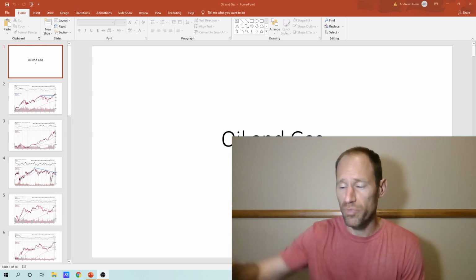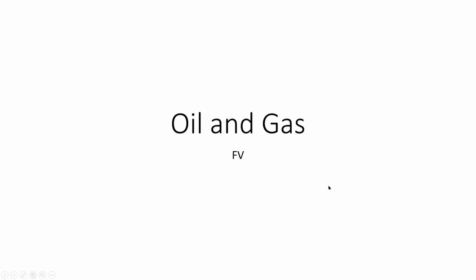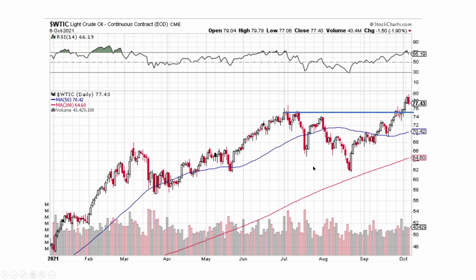And here we go. So let's jump in. This is oil and gas, and I'll give you my opinion. So here is light sweet crude. This is the West Texas Intermediate crude. We broke out to the upside. Usually what happens is we backtest or do a retest. And that's what we're doing. We came up, we're going to retest and touch back, and then probably head higher.